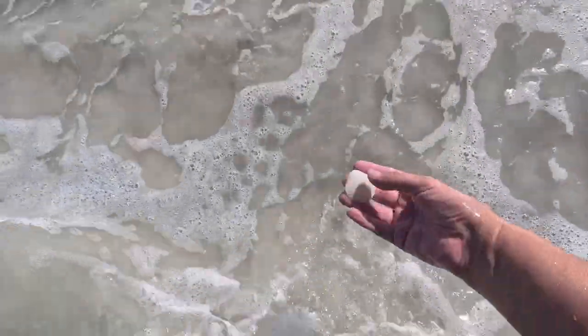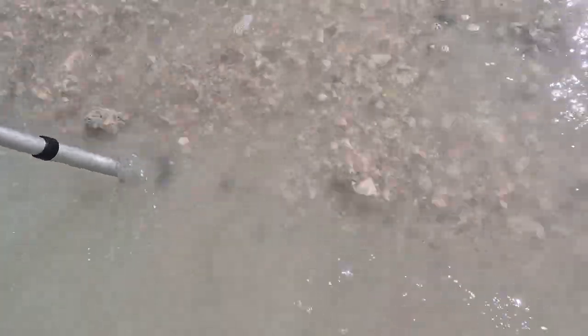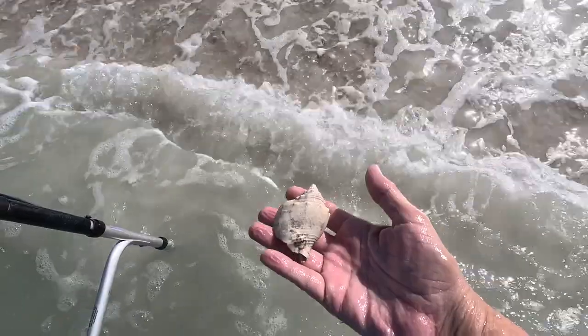Ooh, little scallop almost lasting. And I'm stepping on stuff. I just don't know what it is that I'm stepping on. I feel rocks and chunks of shells. Oop, there goes the fighting conch I was after. Oh, did I get it? I did. Cool.